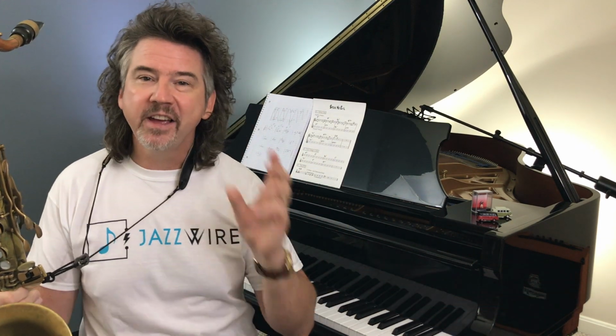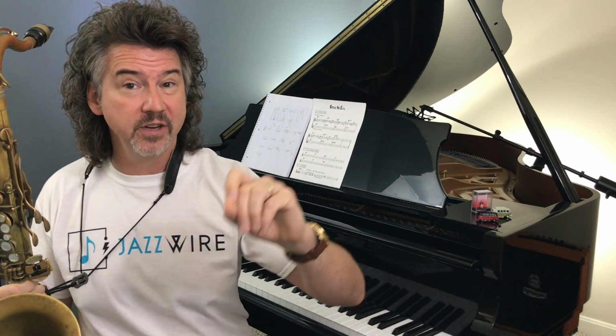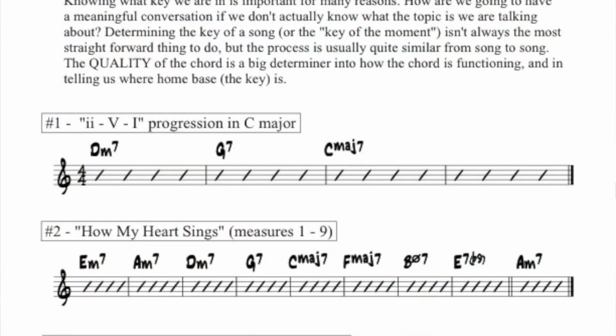Okay, so if we get back to this, it's a little tricky to fit into a 15-minute video, but the idea is the quality of the chord matters. Is it major? Is it minor? Is it dominant? So if we look towards the end of item number 2, I see another dominant chord, E7 flat 9. And yes, it goes to its 1 chord. So I would say the last 3 measures of that line are actually a 2-5-1 in A minor. So I would say that whole line, line number 2, is this big long progression that leads us to the key of C major, and then we modulate into the key of A minor.